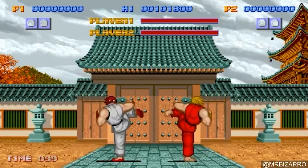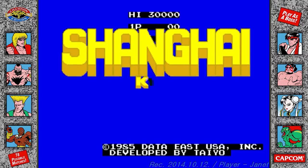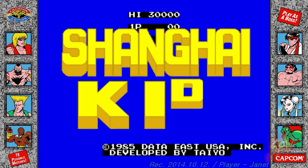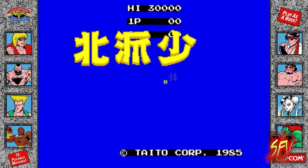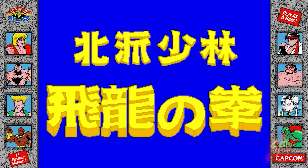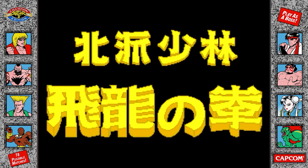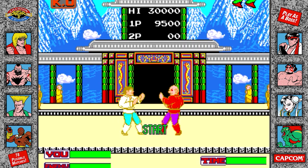The origins of the Hurricane Kick can be traced to the 1980s, with an arcade video game called, in North America, the Shanghai Kid. In Japan, the game was titled Hokuha Shorin Hiryu no Ken, which translated means North Faction Shaolin, Fist of the Flying Dragon. This game was the first to introduce the fighting style combo system.